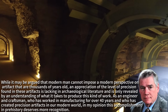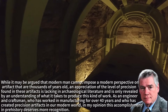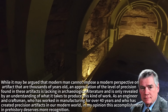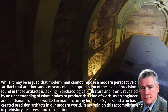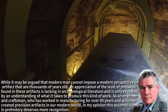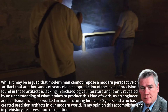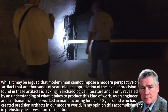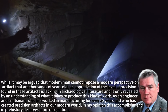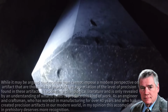While it may be argued that modern man cannot impose a modern perspective on artifacts that are thousands of years old, an appreciation of the level of precision found in these artifacts is lacking in archaeological literature and is only revealed by an understanding of what it takes to produce this kind of work. As an engineer and craftsman who has worked in manufacturing for over 40 years and who has created precision artifacts in our modern world, in my opinion, this accomplishment in prehistory deserves more recognition.